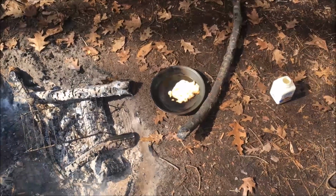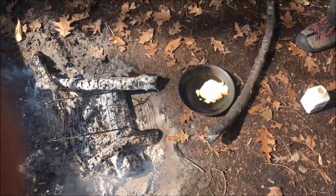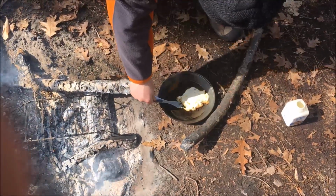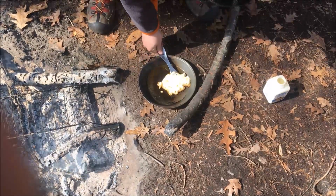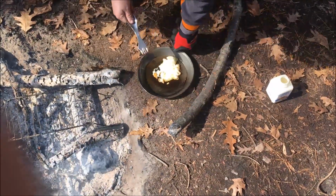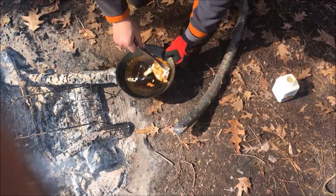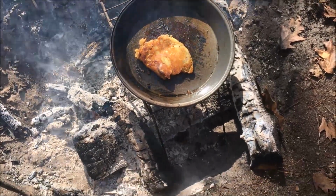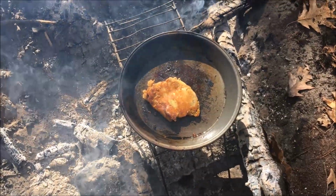Alright, so we got bubbles on the top, which means it's time to flip it. So we pulled it off the heat. John's gonna try and give her a flip with his metal fork there. Might have to hold the... I think you could have let it go a little longer. It's not perfect, but it is by far the best trail pancake we've been able to manage at this point.